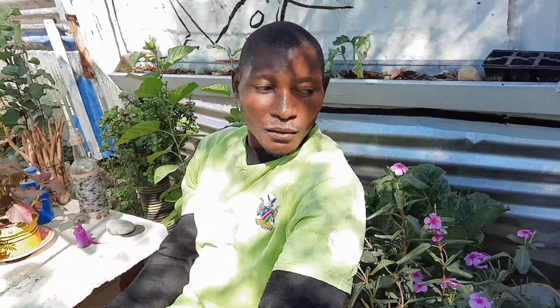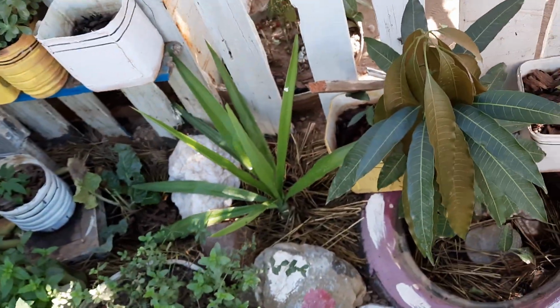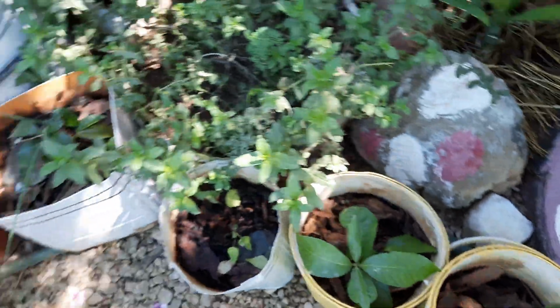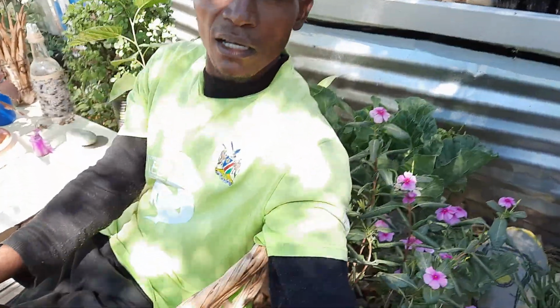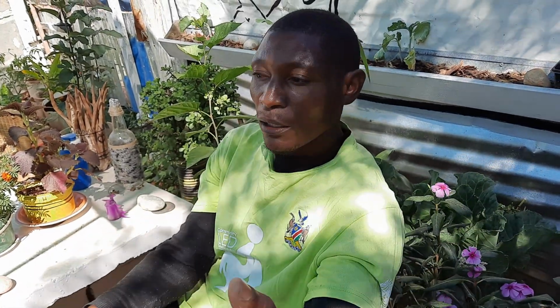As time goes, I managed to grow mangoes, and I was only focused on one type of plant. I did not know that there are other types of plants that are able to grow in this type of soil, like locusts. So later on, I tested all of the seeds, and now I see that they are happy and they are growing.